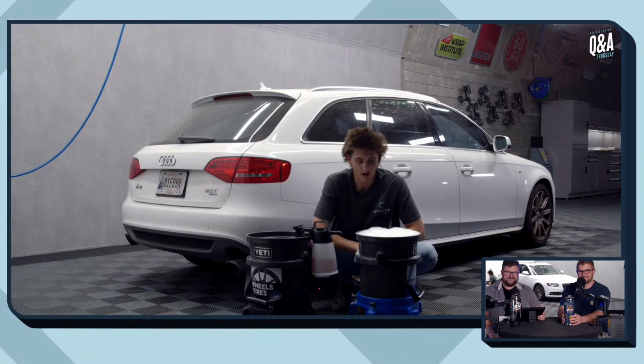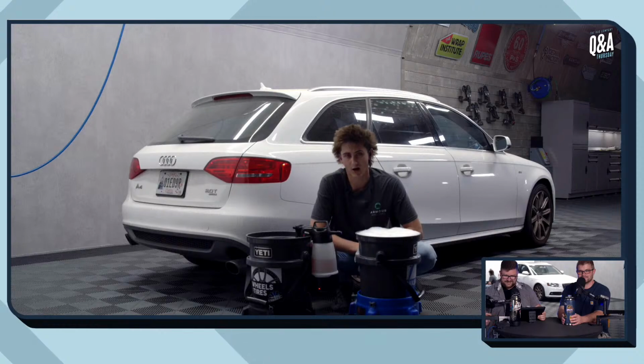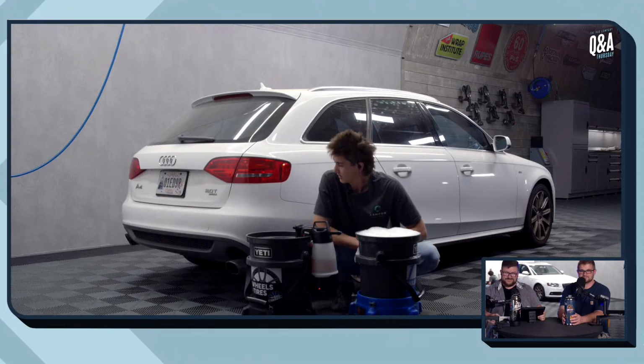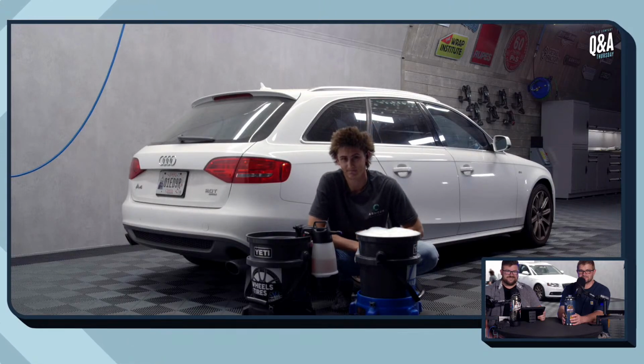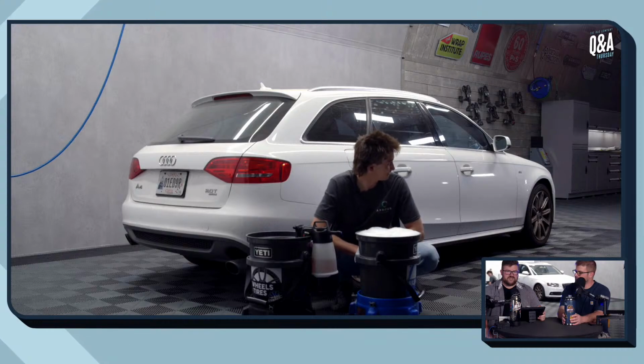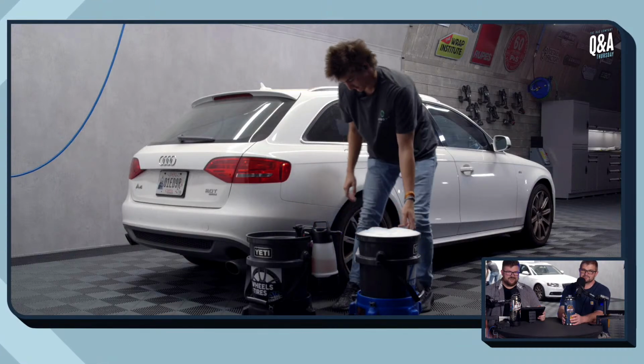Tell us. So basically, I got some products lined up that are commonly used for cleaning vehicles and whatnot. So I think we're going to take this dirty car and make it a clean car. That's the goal. I don't think people realize just how dirty this Audi Avant actually is.